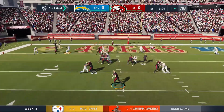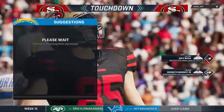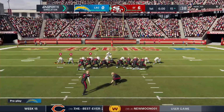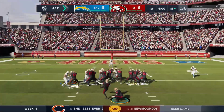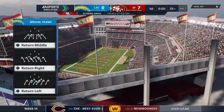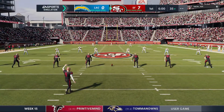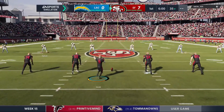They'll look to throw on 3rd and goal. That is caught by the tight end, Kittle. Touchdown, 49ers. George Kittle hitting double digits with his 10th touchdown of the season. And the Niners have taken the early lead. Good. Gould with the extra point, and it's now a 7-0 game. Chargers, nothing. After the touchdown, it's Robbie Gould now to kick it away.